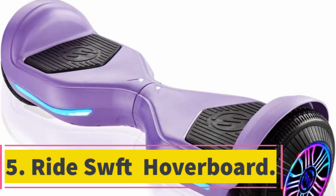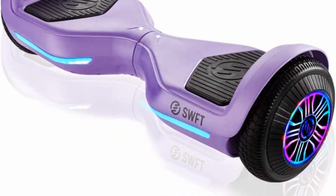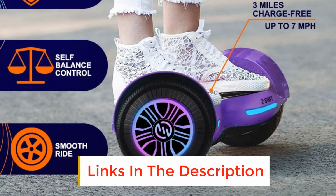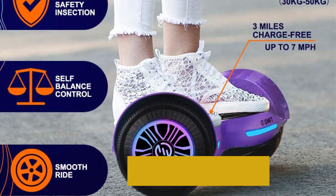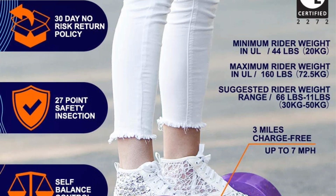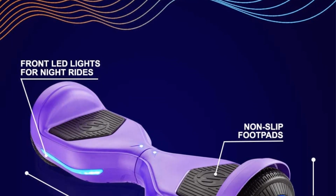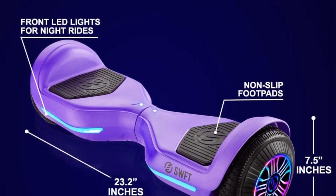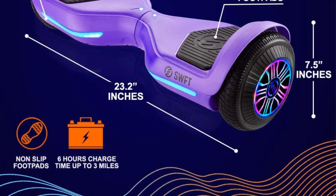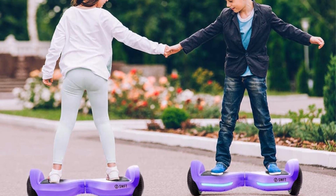Number 5. Ride SWFT Hoverboard. Ride SWFT, best budget hoverboard. Ride SWFT has always brought something revolutionary to the market. The Ride SWFT hoverboard that I'm going to review is one of the best and cheapest hoverboards with all those features that you look for in your dream hoverboard. First of all, this 6.5 inch Ride SWFT Blaze hoverboard is UL 2272 certified, which means it has undergone numerous electrical tests to gain this precious certification. Not only this, it has gained certifications from CE, RoHS, and FCC. This means your safety is 110% guaranteed.